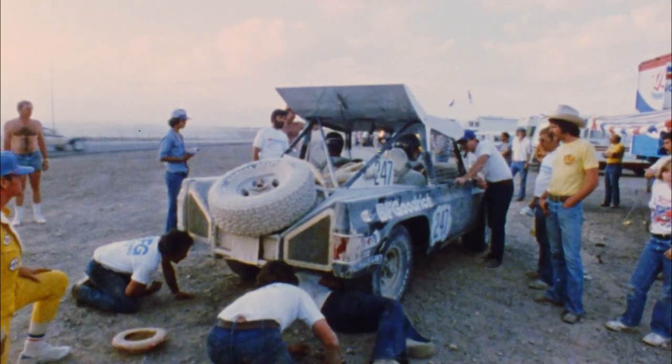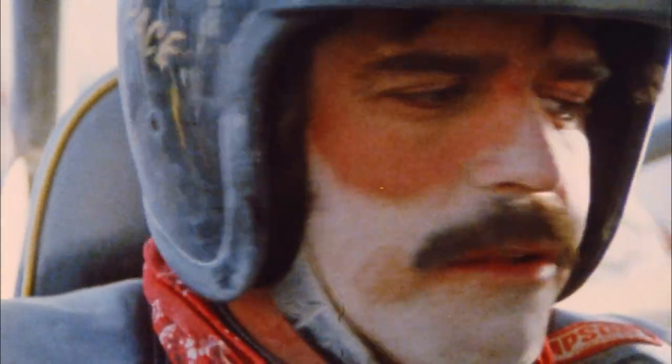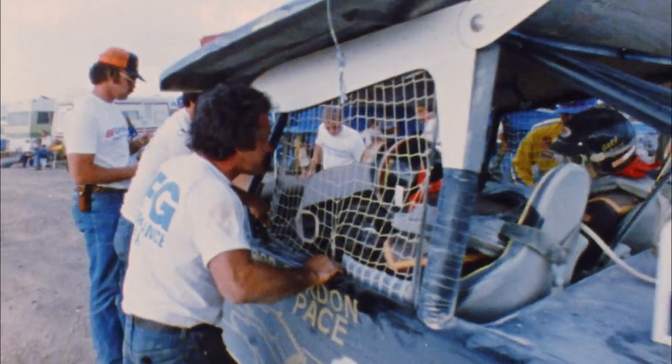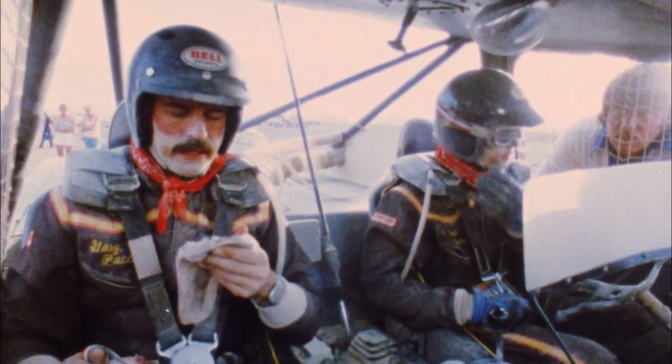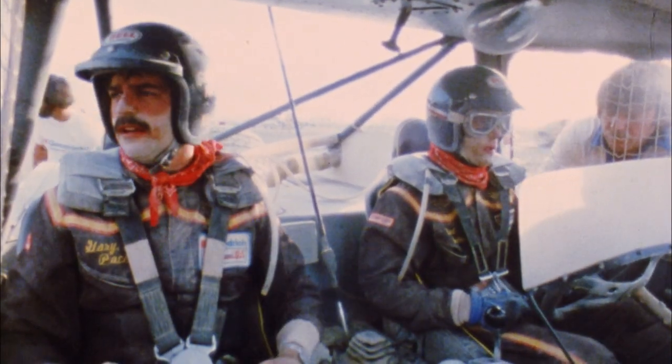We've been running clean, and all of a sudden, the tranny started to heat up. The tranny's starting to run 230 now. And the car wasn't handling exactly right. So in our unscheduled pit stop at the main pit, we found our sway bar was loose, and we also found we were low on transmission fluid.